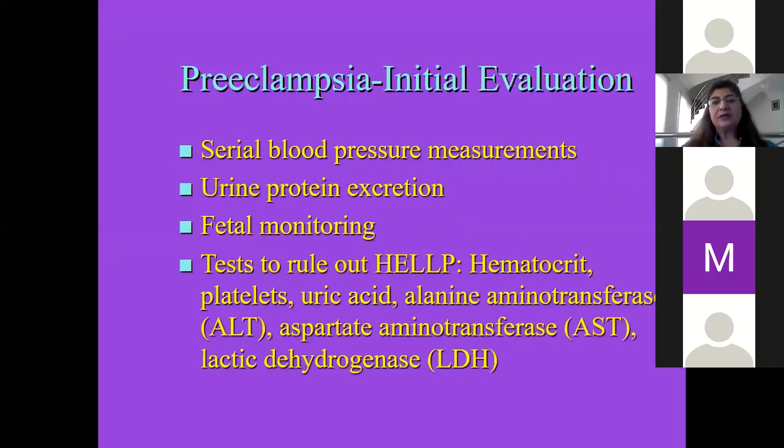In preeclampsia, serial blood pressures are done. If a patient is in the hospital, we do it every 4 hourly. But if the patient is at home, you have to ask them to bring a chart of the whole week, showing how the blood pressure has been on different occasions. We ask them for urinary protein excretion.